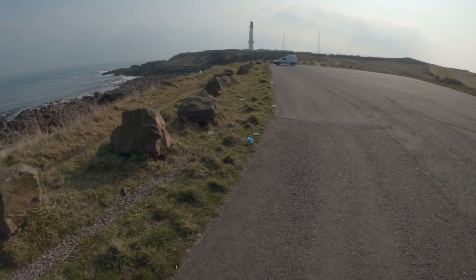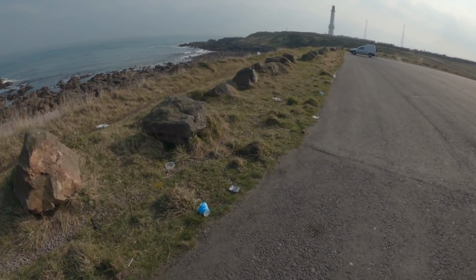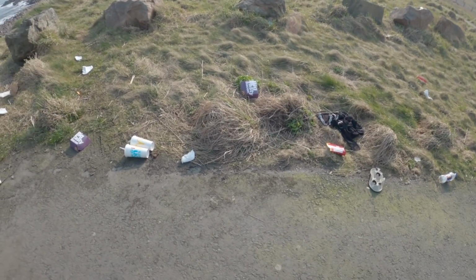I know this is a car park, but it's really sad to see all this litter. 99% McDonald's as well. It's so disgusting. I know there's no litter bins in this car park, but just take your rubbish home with you. Who would just throw it on the ground in such a beautiful place? I really don't get it.